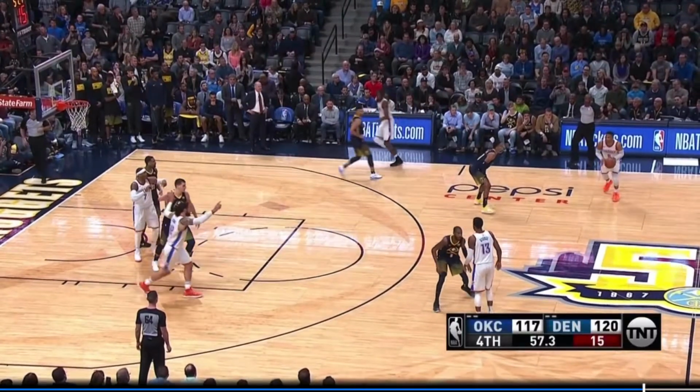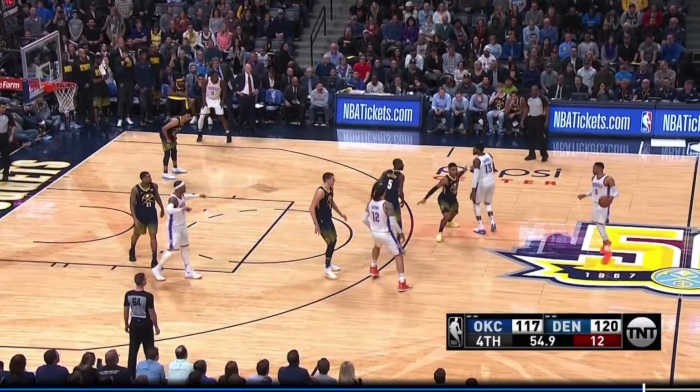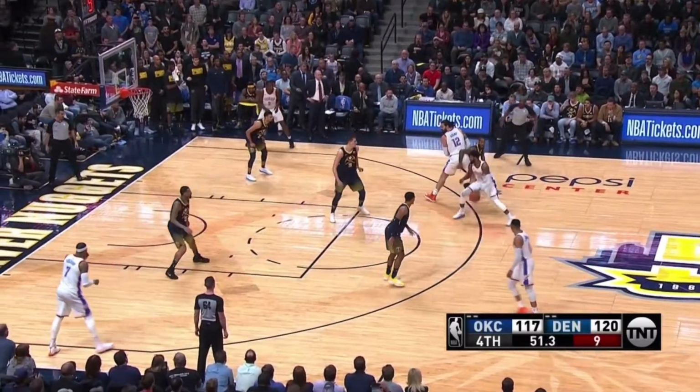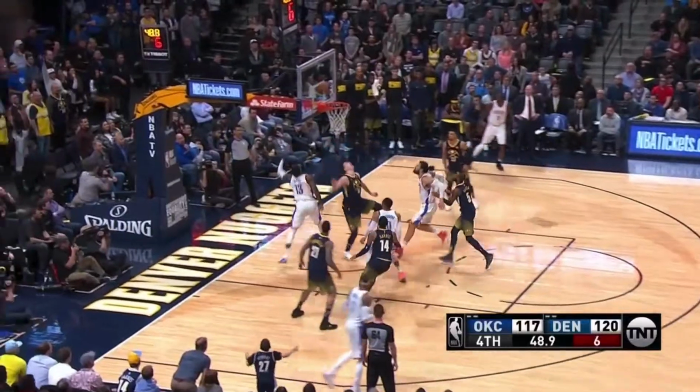Figuring out what to run here was easy, as Jokic is still one of Denver's defensive liabilities. Westbrook instructs Adams to go set the screen for PG, and there's absolutely nothing Jokic can do when George steps wide to the left and finishes with the offhand.